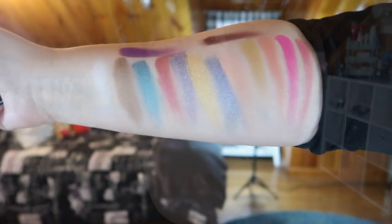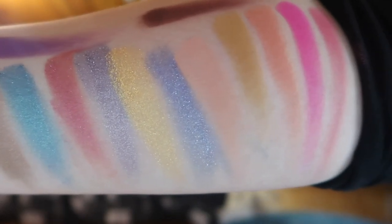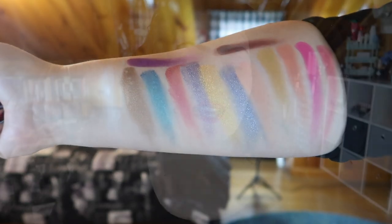As with most ABH shades, the swatches are gorgeous, so I'll just do an overlay right here of the swatches on my arm. I honestly think each shade is gorgeous and it works. I'm honestly surprised it took this long for ABH to come out with a colorful palette. Let's go ahead and jump into the three looks I created with this palette before I give you my final thoughts.